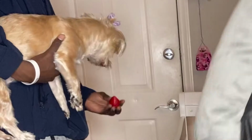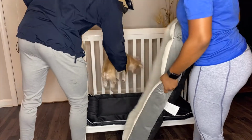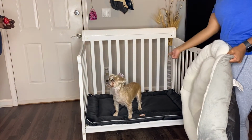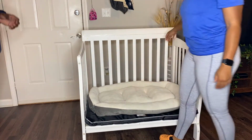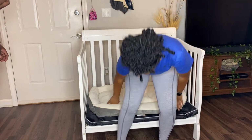And I think this was $18 too. Oh, this was $19. Wait! Get down. Coco like it. Get down. Step. All right, so I have to wash. I don't know if y'all can see me. Can I sit on this? Is it gonna break?